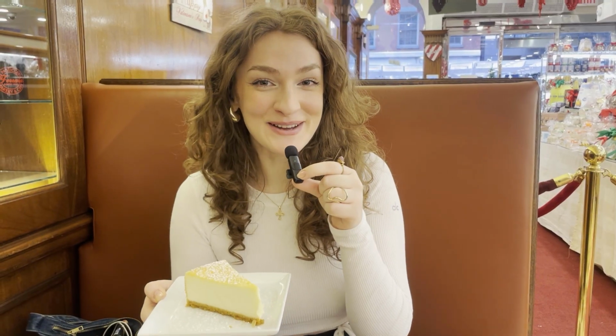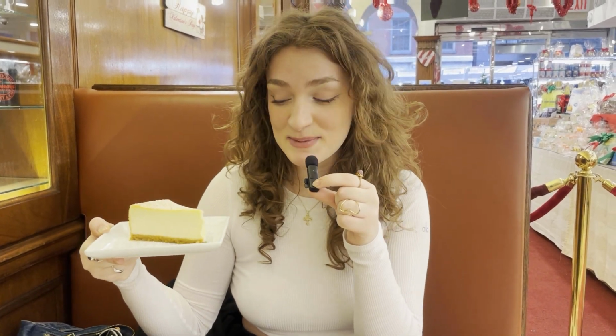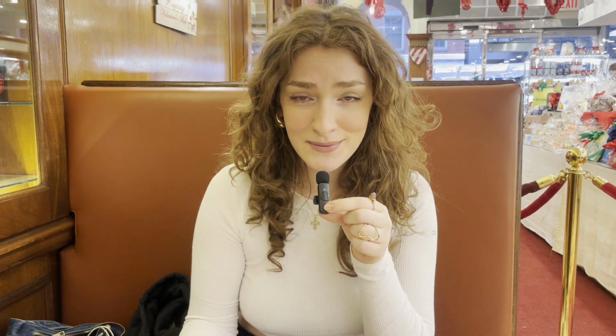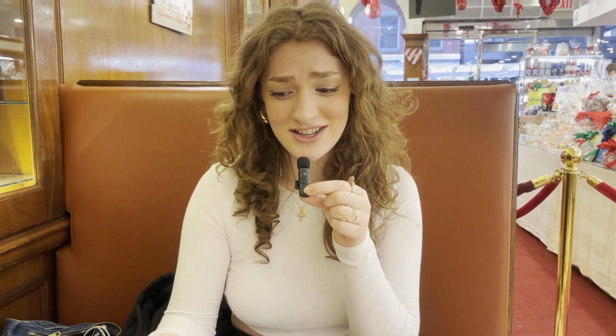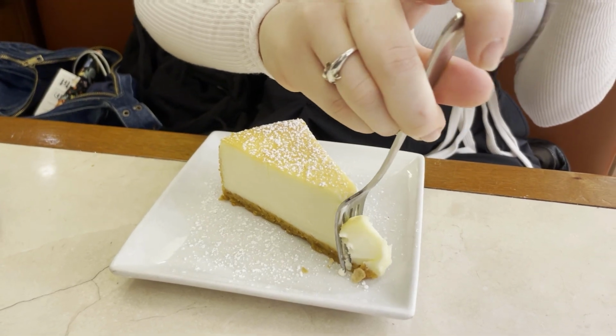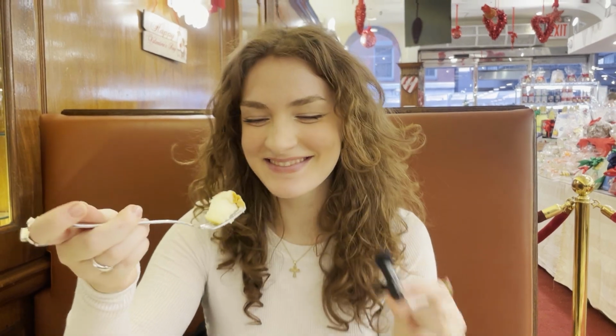So the Ferrara family were sweet enough to gift us this cheesecake. Just like the cannoli, the recipe has been the same since 1892. So that's 131 years of cheesecake. That's a lot of cheese. Let's try it. The first bite is always the best one. Look at that. Cheers, Ferrara family.